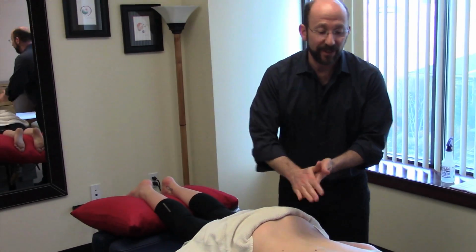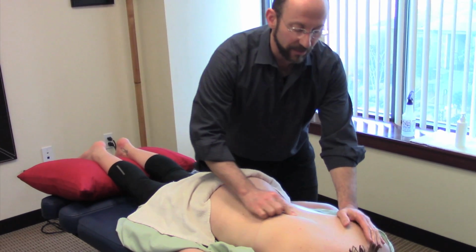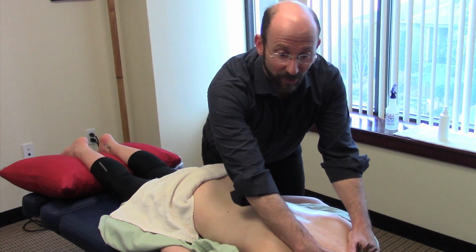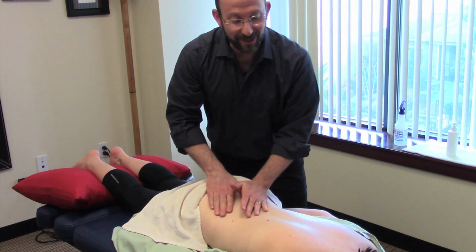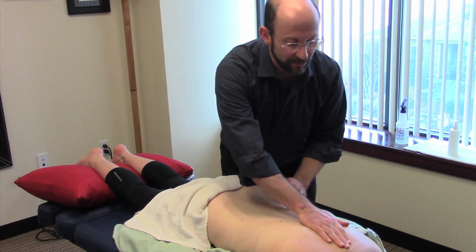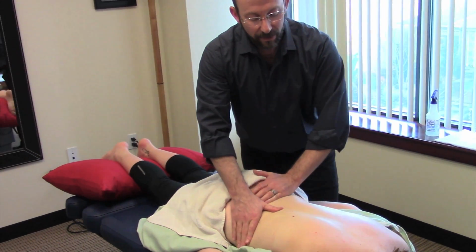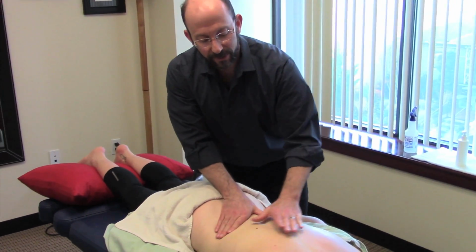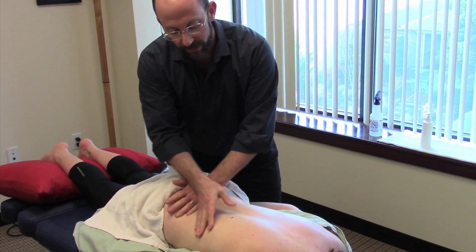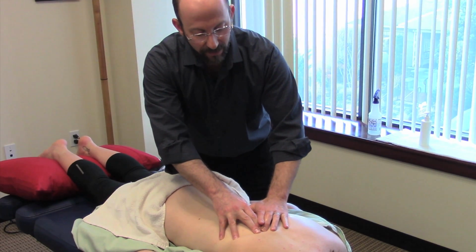We've got her face down now, and the focus of her pain and problem is right in here, but the spine is one big functional unit, and we don't want to neglect any other part of it. So we're going to feel both sides, top to bottom, and try and address and identify as many problems as we can. And what's really clear to me as I come up along her right side is how restricted this is right here.